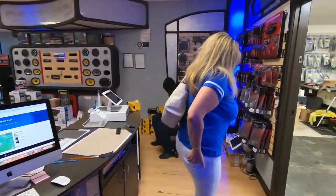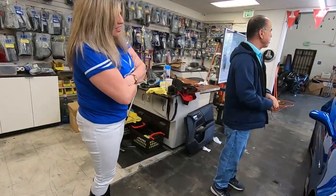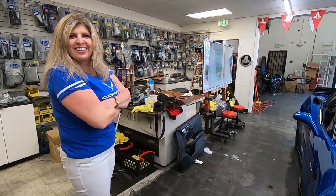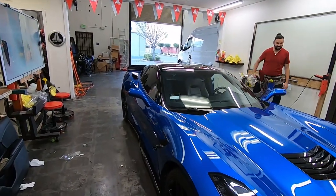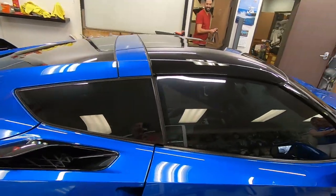She's going to see it for the first time now. Looks darker, huh? What do you think? Looks great. Doesn't it look awesome? Thanks, guys. It is beautiful. Now it does look better than yours. Nope, it's the same as mine now.